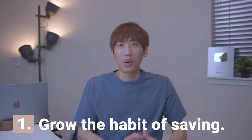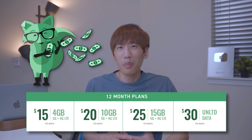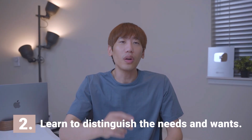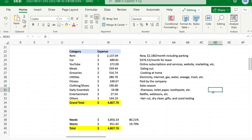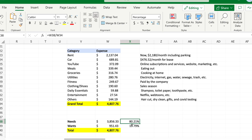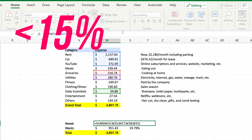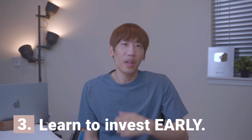Tip number 1, grow the habit of saving. Not saving in banks, but by cutting costs and spending on essential things. Remember how my phone bill is $180 a year or $15 a month? What about you? How much do you pay for yours? Tip number 2, learn to distinguish the needs and wants. In my example, less than 20% of my spending is wants, and my goal is to bring it down to below 15%. Tip number 3, learn to invest early.